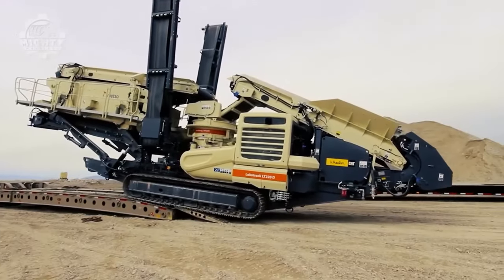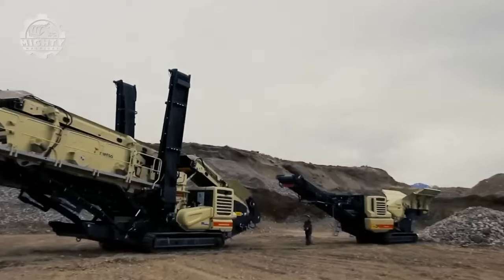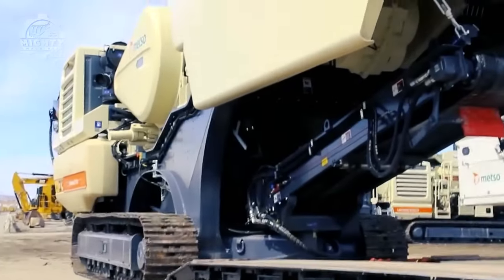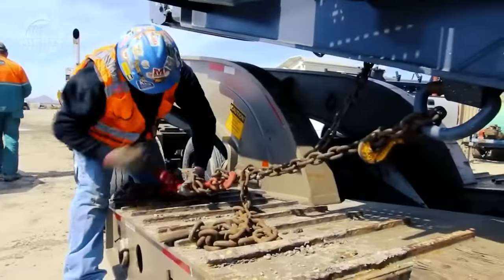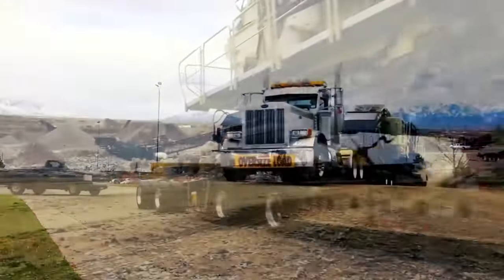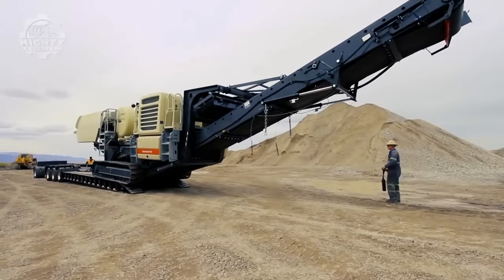Another cool addition is the Metso Lokotrack LT220D Mobile Crusher, which incorporates a cone crusher with a screen on the same chassis. In a multi-stage crushing process, it's often employed as a secondary and tertiary crushing plant to generate up to three calibrated end products. It's easy to transport between places thanks to its lightweight design.